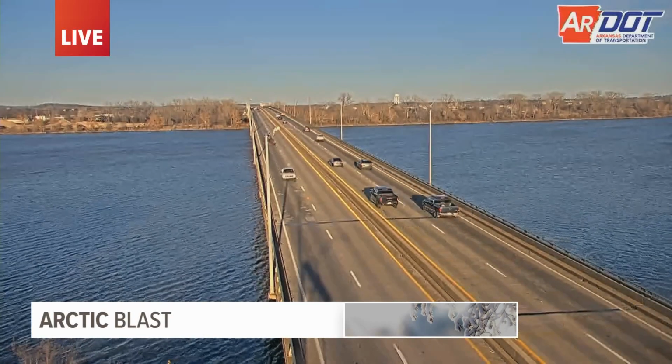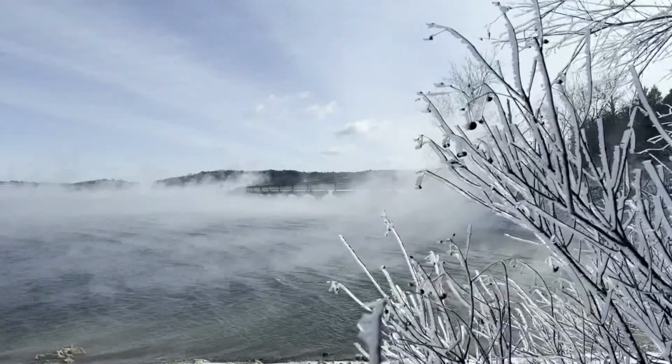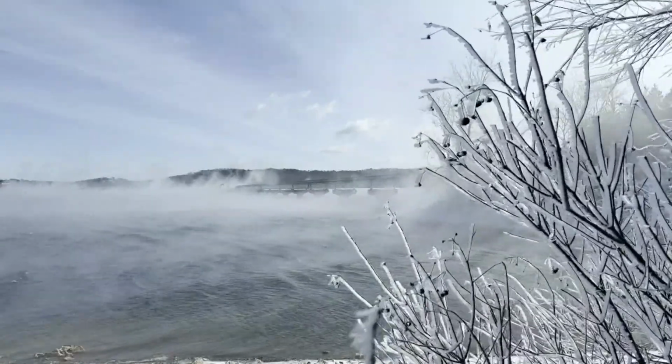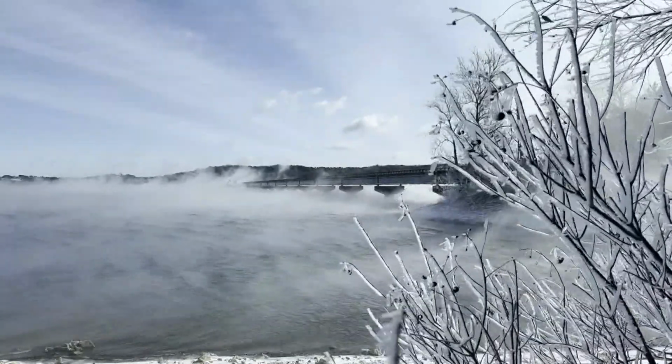But it looked like outside earlier today. I want to show you this video coming in from Beaver Lake. Doesn't that just make you feel cold? All that cold air goes right over the waters of Beaver Lake and it steams. Of course, it almost looks like a hot tub, but that would be a cold hot tub to jump into.